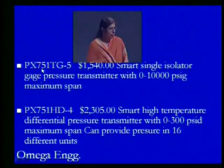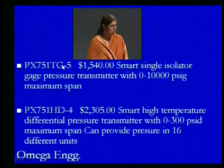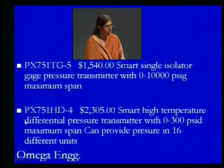From Omega Engineers, you have this PX series. It is both temperature and pressure transducers. G stands for gauge. This is a high temperature plus differential pressure transmitter, and you can see the cost also. If you compare the cost, because here it is high temperature and differential pressure, the cost is more, and you can get them from Omega Engineers.